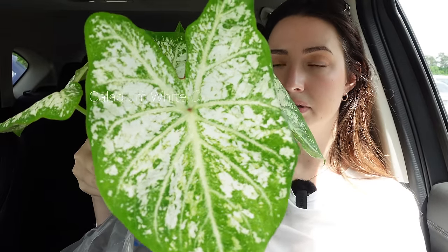And then I got this one. I wanted to get another one of this one, but I only got one because it was $7.84. This one's called a white cap, which I don't have. I have the white butterfly. I thought this one is very beautiful too.